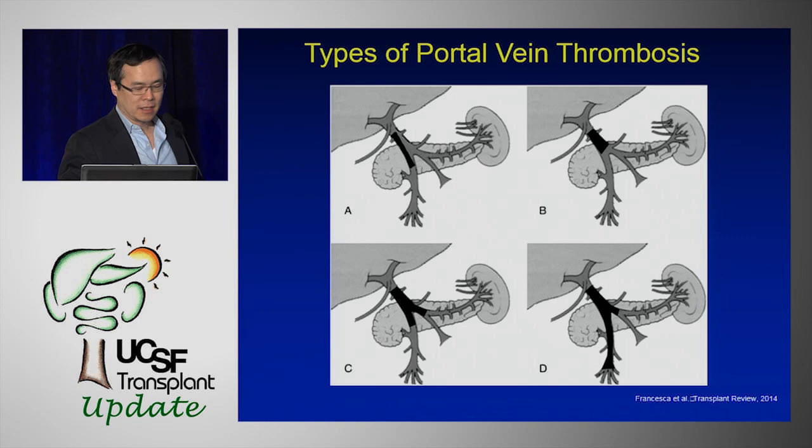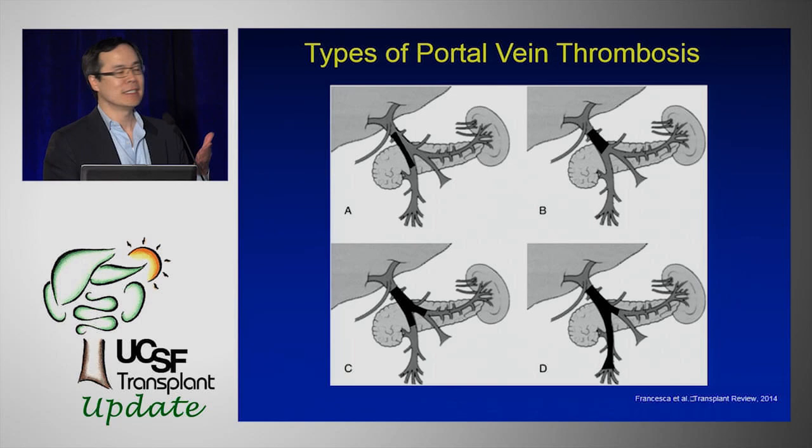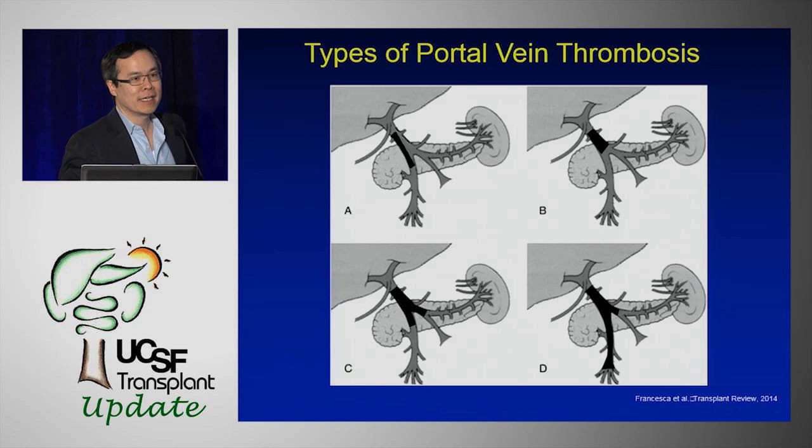This type B is the most common type of portal vein thrombosis. It's a short segment, and what's really happening here is that the coronary vein right here is acting as the outflow, and so you have clotting up to the coronary vein, and of course lots of varices, which you were just talking about, beta blocker versus banding. That's what we see most of the time, and this is something that we can also deal with in a relatively straightforward fashion.